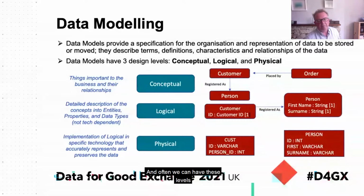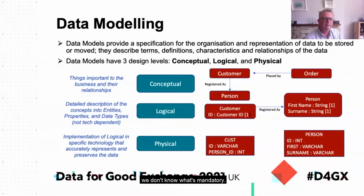And often we can have these levels without the other ones. Sometimes people give us a database and they don't give us any logical, right? All we see is a table called cust and a table called person. We don't know what these things mean. We don't know what's mandatory.